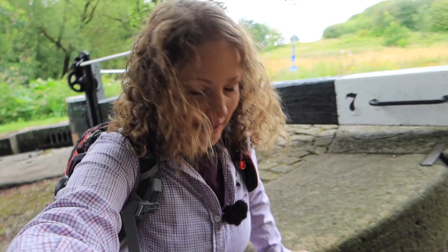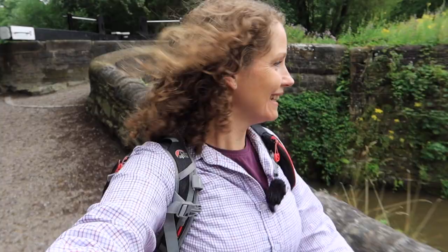There are a total of 16 locks here at Marple, and it's said to be one of the steepest flights in Britain. Starting from the bottom, going all the way to the top of the locks, takes around about 20 minutes.